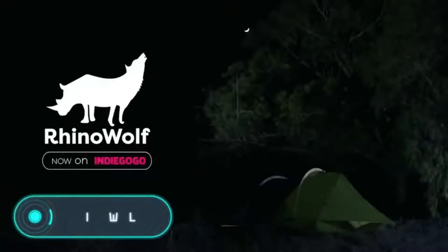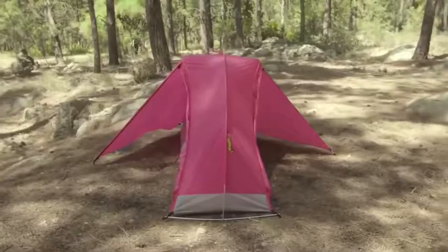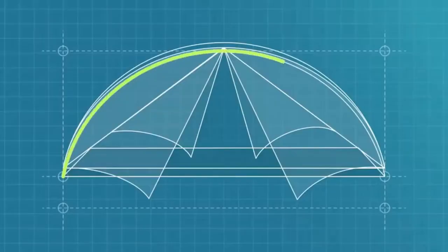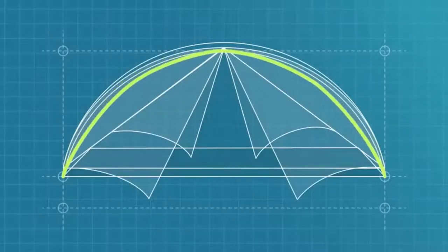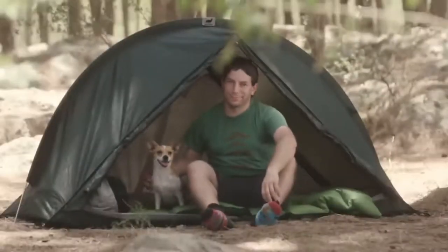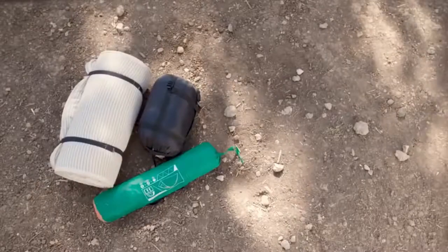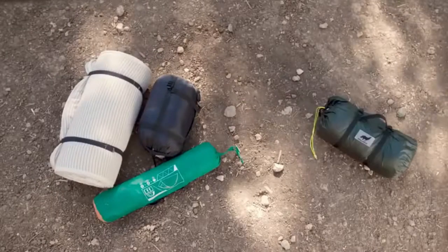Rhino Wolf. This Lego tent is the perfect solution for those who go camping with big groups of people. The basic tent is a single-size complete outdoor sleeping system with an aluminium body and light synthetic fabrics. It also comes with an air mattress, but it still weighs 5.5 pounds, practically half the weight of similar products in the market.